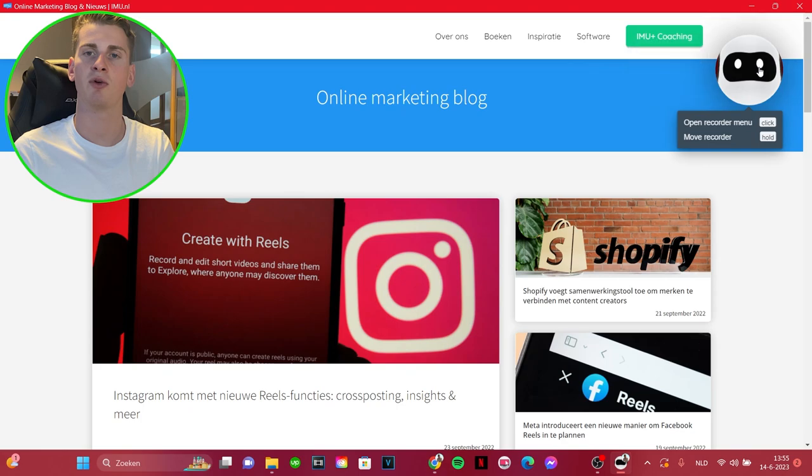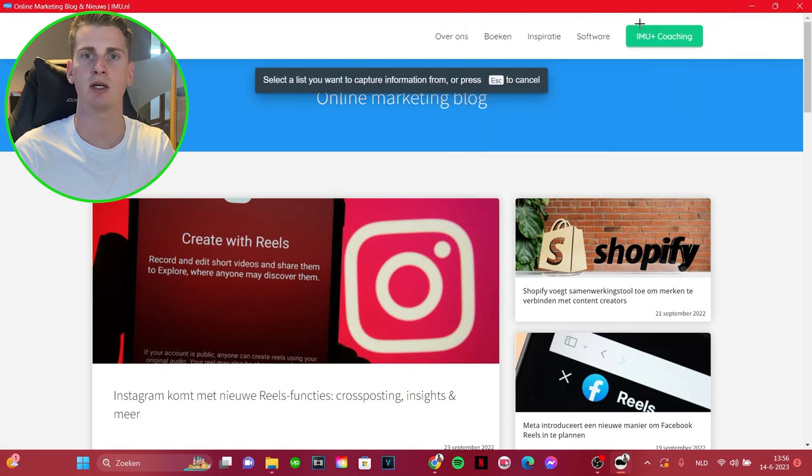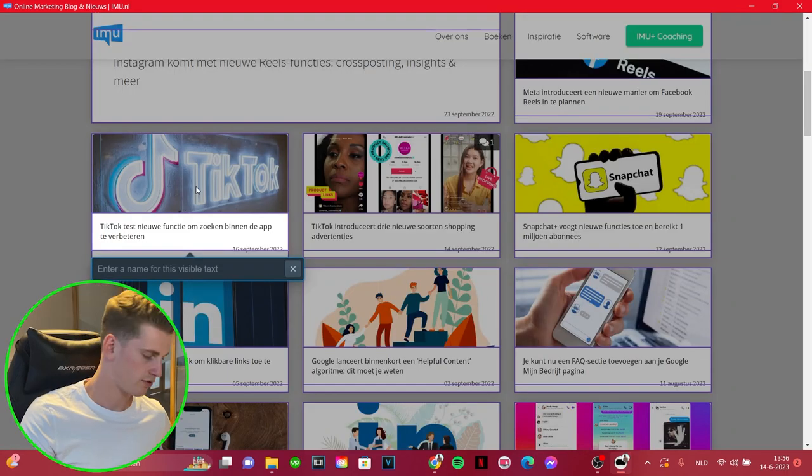So I'm going to click on the robot. And for this specific task, I want to extract all the information in terms of which blog post they have and which dates. So as you can see, what it does, it extracts a list of items from this webpage and turns it into a data table you can download as a spreadsheet or monitor for changes over time. So I'm going to do that because that's exactly what I need. Capture list. I'm going to capture the list, put in the right settings.